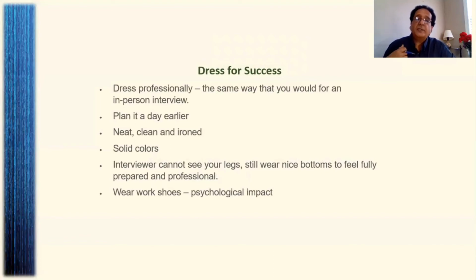I would say wear solid colors, right? Don't wear colors which are printed, or patterned, or have blocks, because those sometimes cause interference in front of the camera. So make it a solid color. It could be white, off-white, blue, light blue, many other colors, right? And check it before the interview while sitting in front of the camera.